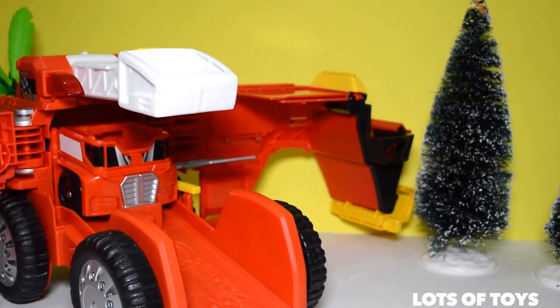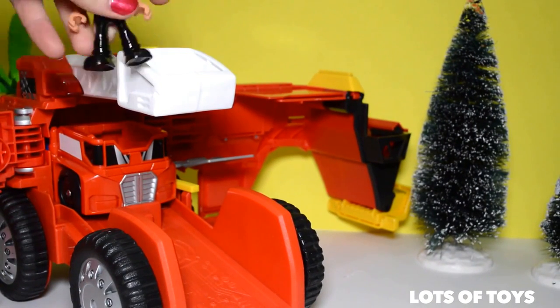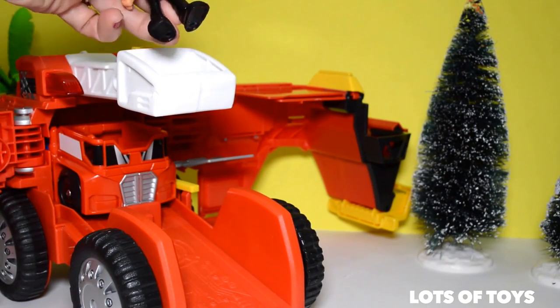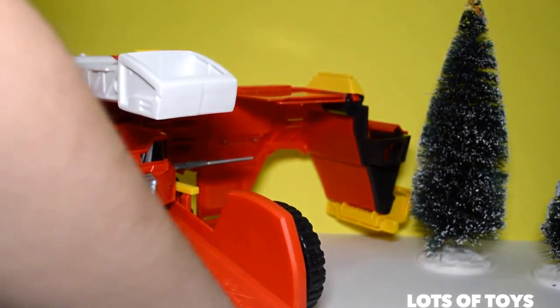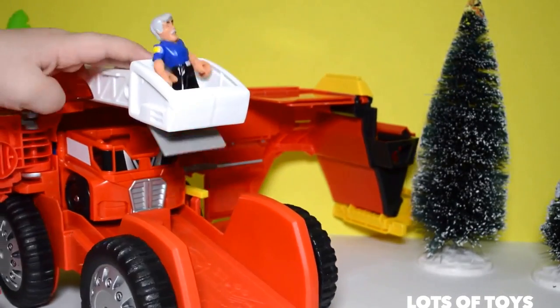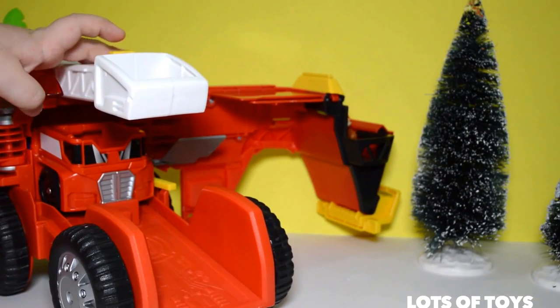Whoa, did you see that? I just pressed a button and everything just flew open. And look at that. Woohoo! This could be a fun slide. So when they're off and they're not rescuing, they can play on this thing.